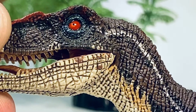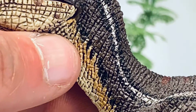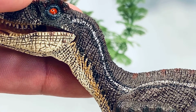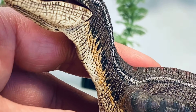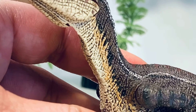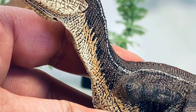And then you have this dark brown coloration highlighted by this white stripe that is trimmed in black. The figure does suffer a little bit from Rebor's over texturing, but on these two figures it's not as bad as some other figures like their older Acrocanthosaurus. You can see the throat is painted in white coloration. You have a little bit of a cream coat to highlight it before it transitions into that brown.